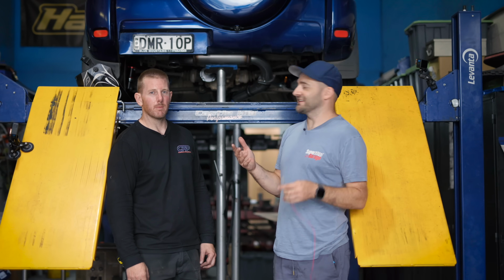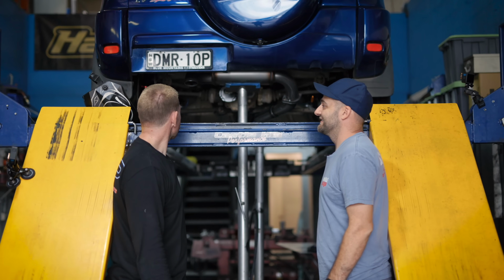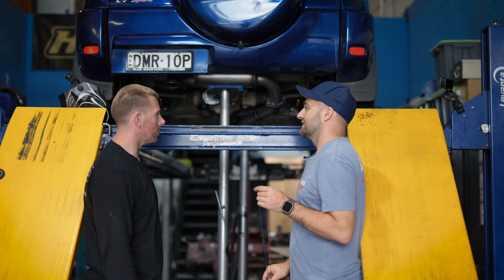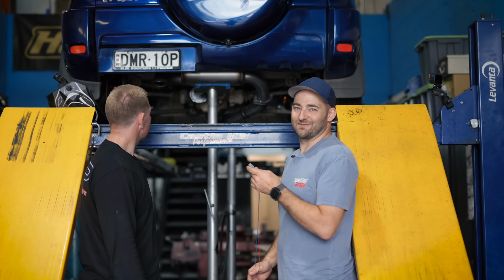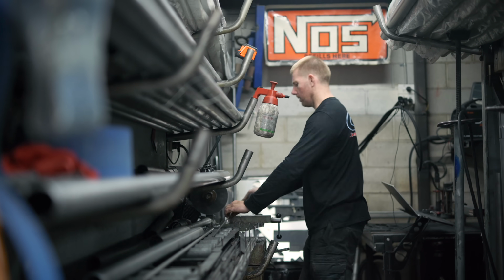Chris has finished tacking it in, so we essentially have an exhaust. Now what happens? Now we just have to do some brackets, pull the exhaust down, weld it all up, refit it, we're good to go. Weld on the bench and then it's back in and done, right? Yep. Professional, love it.